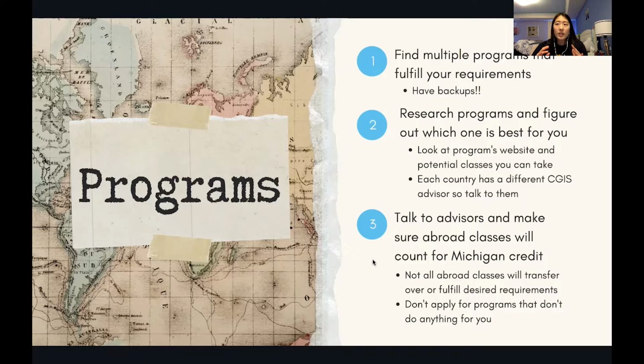You have to figure out what classes you are going to take, and then you have to figure out what classes will transfer over. So it's just a very long process. I knew I wanted to study abroad winter 22, and I started this over the summer. This is what I did last summer: look at all the classes and all the offerings, and just emailing my advisor. So it was a lot. I don't think it's set up well, but that's just what you had to go through.